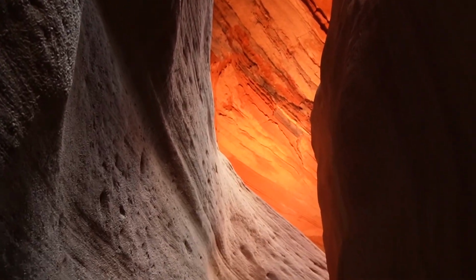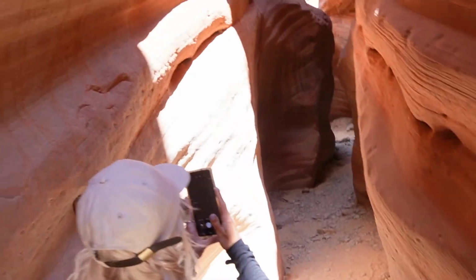Oh, is it in? Yeah. Seems like it doesn't. It just keeps going. There's just going to be a lot of cinematic shots through here because this is absolutely beautiful. And it's like the farther you hike back into it, the better it gets.